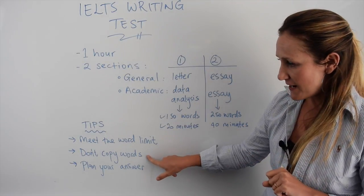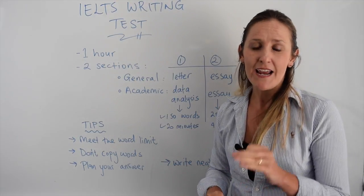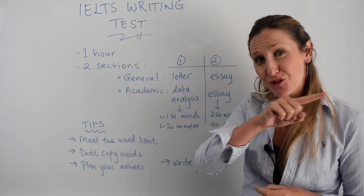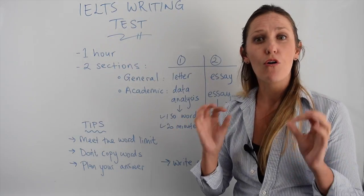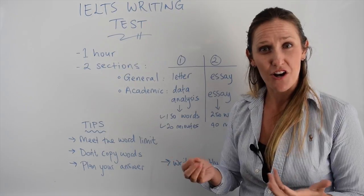The second tip is don't copy words from the question. If you do this, the examiner will see and they will actually cross out what you have written. So it's very important that you practice using your own words or paraphrasing. And this is something that you will get better at with time.